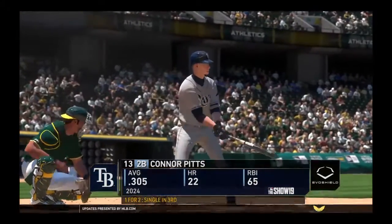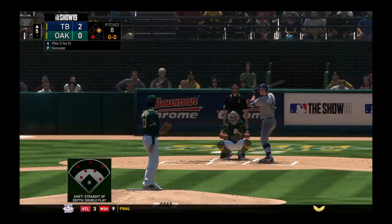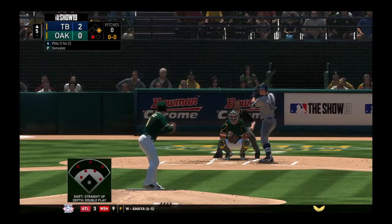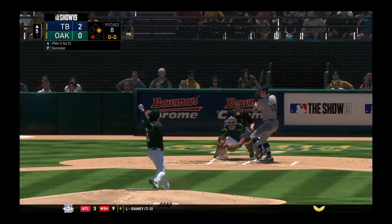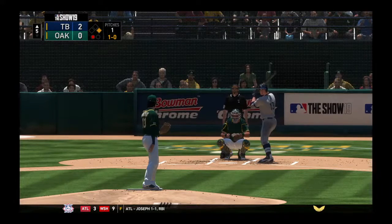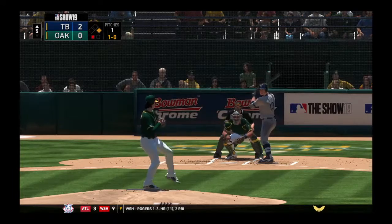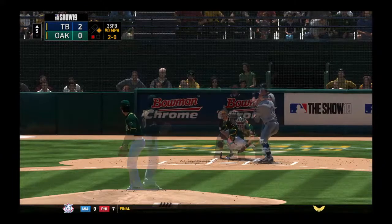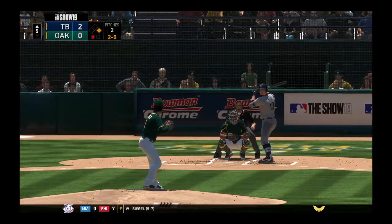Connor Pitts will be the first to greet him here as he'll stand in with a runner at first and 1 away. From the stretch, here's the pitch. And he takes ball 1. Don't be shocked if he doesn't go right back to that splitter again. He's looking for a double play, and that pitch certainly has enough depth on it to get him a ground ball. 2-0 now.